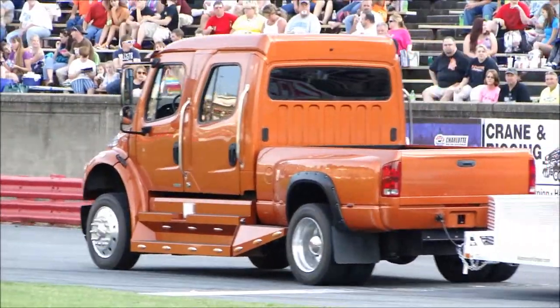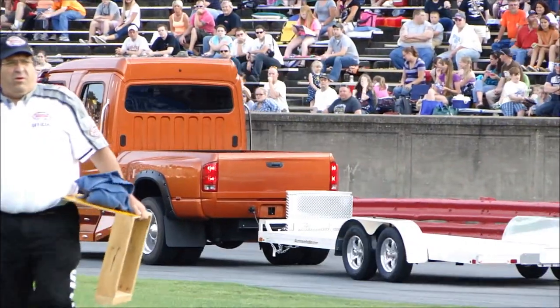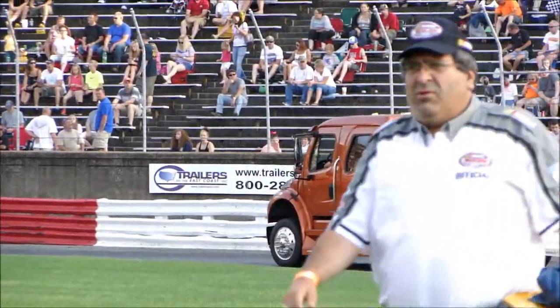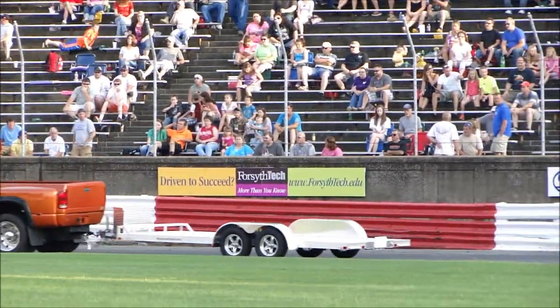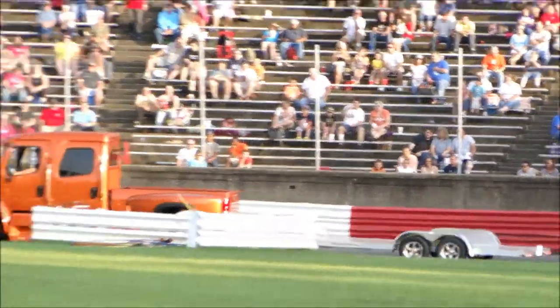Next is an Amber Sport Chassis Freightliner truck. This heavy-duty pickup comes with Cummins 350 horsepower and the Allison 6-speed transmission. This truck combines a fully functional pickup truck with a durable heavy-duty chassis. With a towing capacity of 26,000 pounds, no trailer is too big. Hooked up to the truck is an 18-foot all-aluminum ATC car hauler with an empty weight of 1,500 pounds. This trailer simply just floats on air.